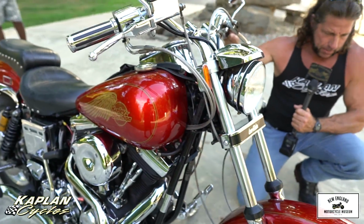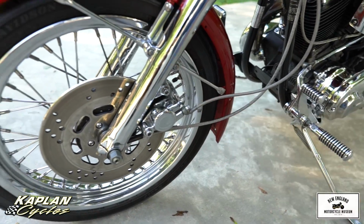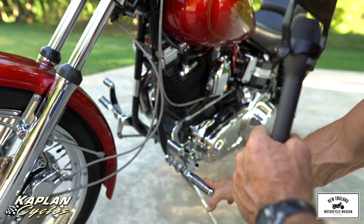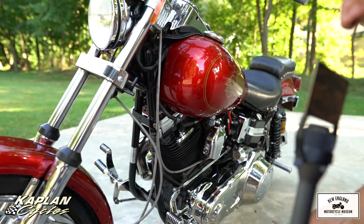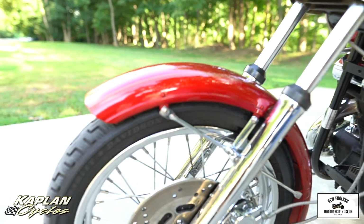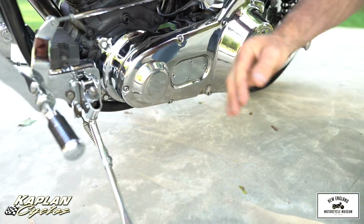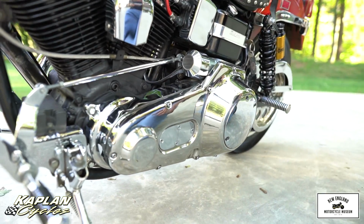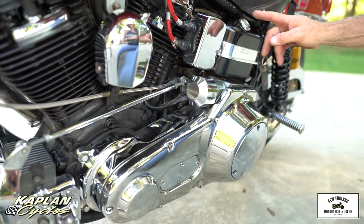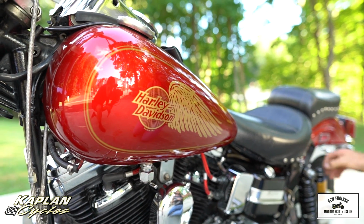Come around this side here, Kenny. You can see the caliper is all chrome. That's a brand new replacement chrome caliper that he had put on there. Chrome forward controls, chrome pegs, shifter. Everything's just spectacular on this bike. Even the chrome on this side of the motor here, check it out. He chromed out the inner primary, which is in mint condition. The outer primary has been chromed. The coil cover is chrome. It has the Eagle Iron oil pressure gauge. Again, your $1,500 set of Oleans.